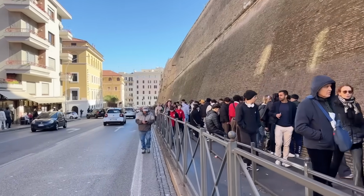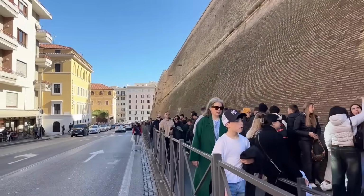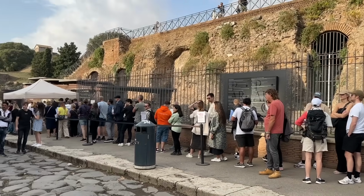The Vatican doesn't really sell out of tickets, but both the Colosseum and the Vatican are going to have long lines at the ticket counters. So I think to avoid stress and avoid waiting in long lines and wasting your vacation time, I would suggest booking these sites in advance.